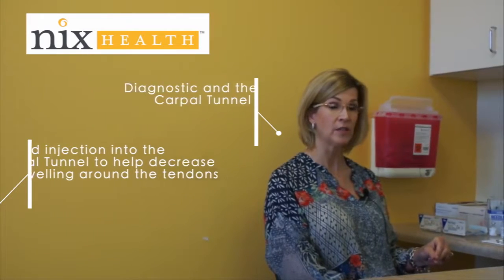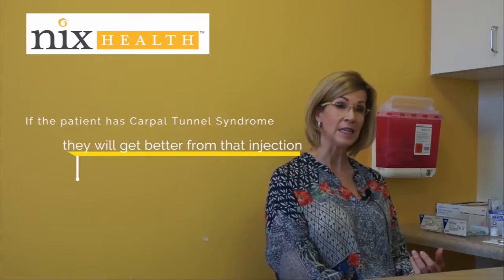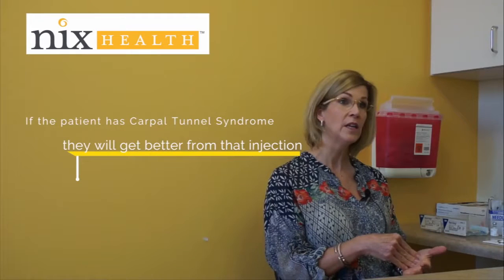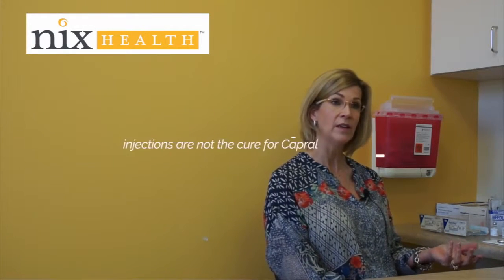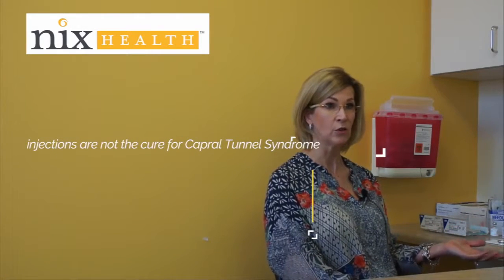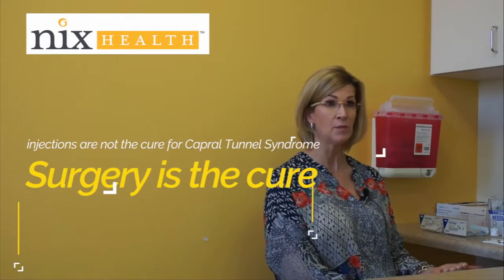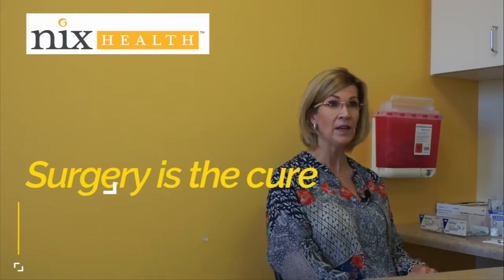If the patient has carpal tunnel syndrome, they will get better from that injection. They get better with respect to the numbness and tingling, and they'll also get better with respect to their pain. At that point, the patient and I decide together what the next step is for them. If that injection lasted 6 or 8 months, if they want an injection, we can do that. Injections are not the cure for carpal tunnel syndrome. Surgery is the cure. But if they can control it with a night splint or some injections, we'll do that. As long as I can keep that median nerve happy, then I'm glad for that.